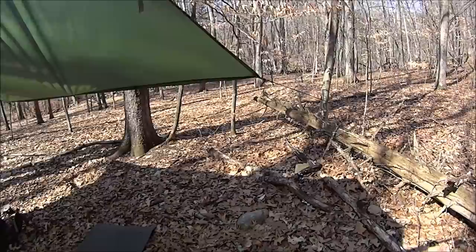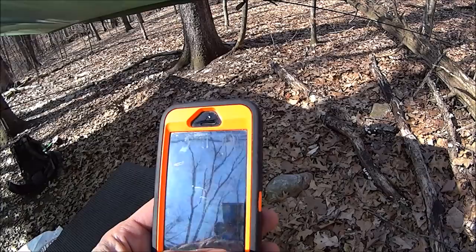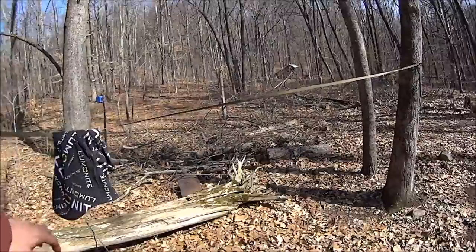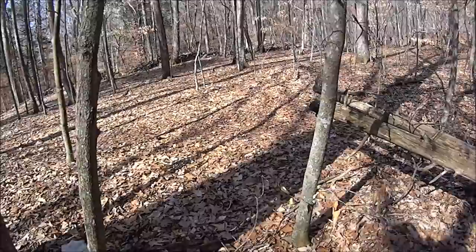The internet here is pretty weak. It's only one bar, but we're at 44%, so we'll do something about that. You know what we'll do? We'll put our sleeping bag on the clothesline. Get our food, then we'll get the water for the gravity filter set up that we have. There we go.